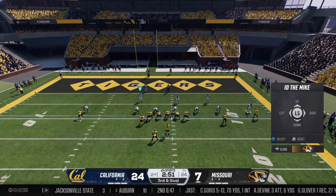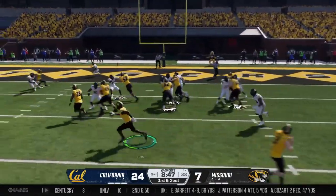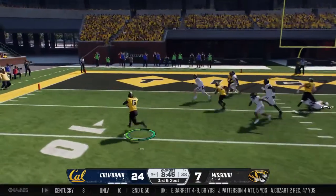They close fast. Extremely tight windows. Find your big body guys that you know can win in contested situations.